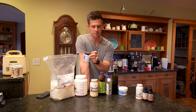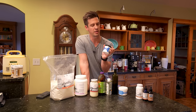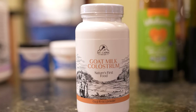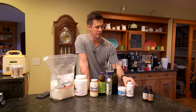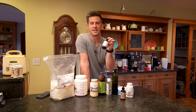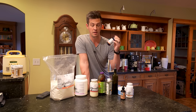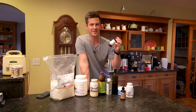That same company, which Mount Capra supplies, Dr. Wholeness Flora Start Kids, it's a probiotic for the babies. We add in goat milk colostrum once a day as well, just for immune support to keep the babies from getting sick. And nature's first food is what they say on the bottle. And then last but not least, we have two different things. We have a DHA supplement for the babies that we add in once a day. This is supporting their brain development and their eye development. And apparently babies' brains double their first year of life. I wouldn't be surprised if it's more than that. And they're doing really well on it.